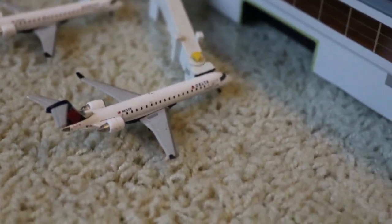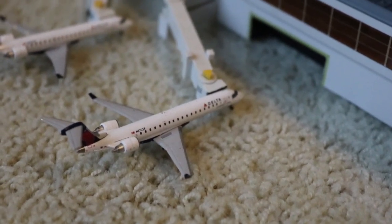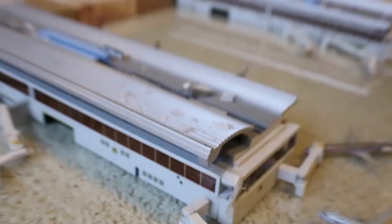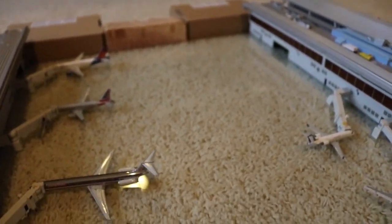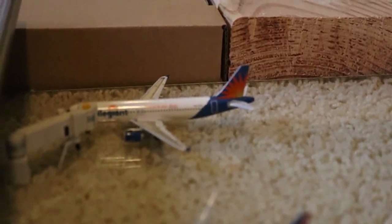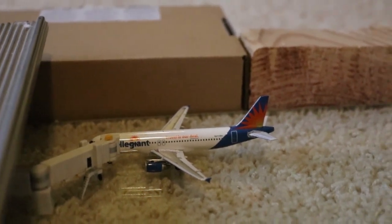Here's another CRJ-700. This one arrived from Salt Lake City as Delta flight 4758, SkyWest for sure. We're gonna get Allegiant real quick. They're not flying today, I don't believe, but they've actually been flying A320s, so I'm kind of happy. Or they're flying tomorrow. That's right, Monday, Friday. So here we have an Allegiant Airlines Airbus A320 in old livery. This one is going to be flying as Allegiant flight 2204 with service to Orlando Sanford after arrival in as well.